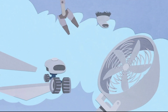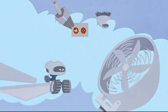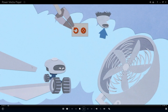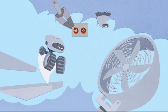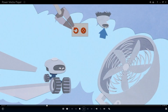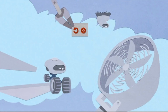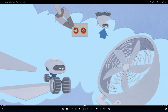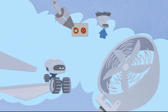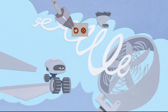Ooh, these bots sure know how to dance. Can you find each one's special dance move? Which bot is jumping? Yep, that tractor bot is jumping. Which bot is pumping? As always, the forklift bot is pumping. Which bot is twirling? Scrub bot is twirling away. Which bot is whirling? Good choice. Look at the fan bot whirl.